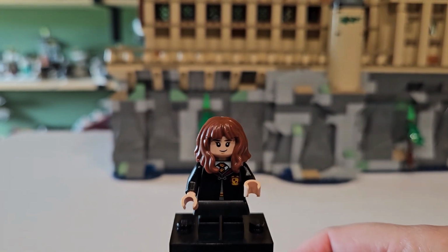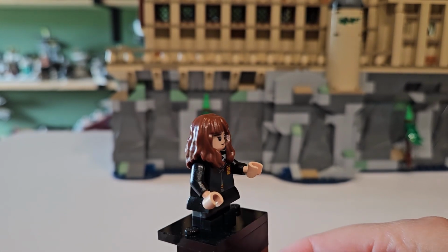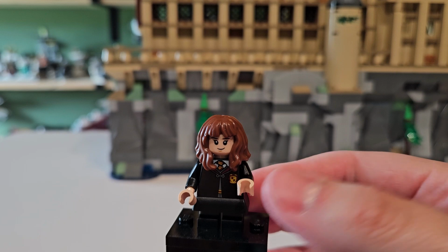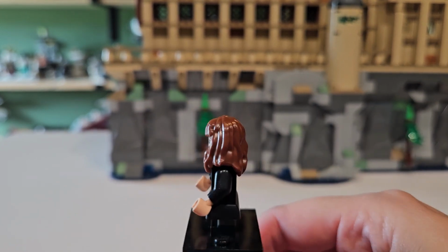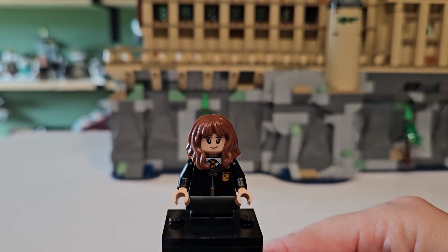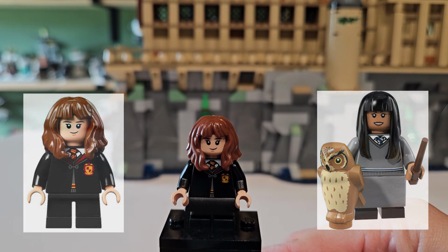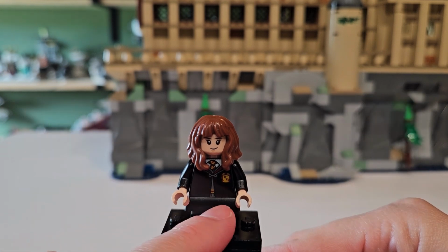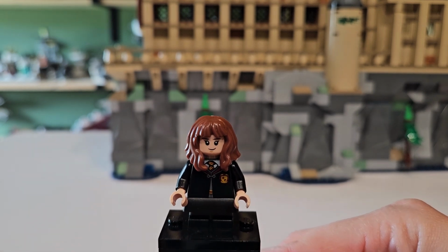We get Hermione Granger, and she has the solid plastic skirt piece with the dual molded legs. Actually, they're closer to triple molded, which is cool. She is not new, but she is newer than Harry and Ron. And I really appreciate that skirt piece. They seem to have had a bit of an identity crisis with the girls for a while, not giving them skirts at all, giving them fabric skirts, and then oscillating back and forth between this plastic piece. It does seem that LEGO, though, has made up their mind to continue using that piece, so I like that.